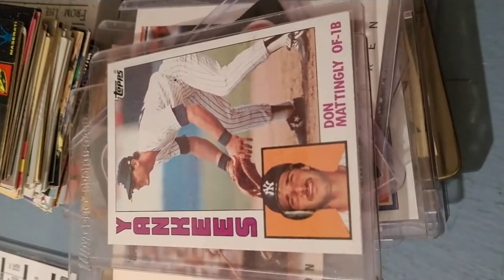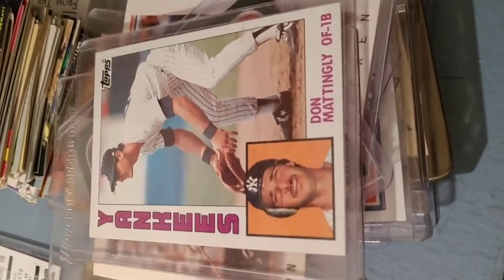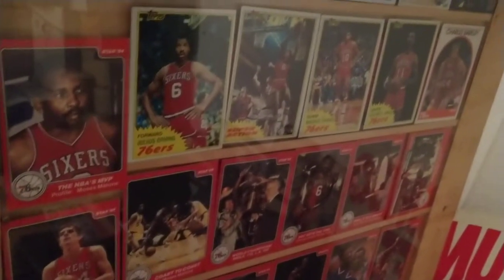Not sure what they're worth now, but they're sitting here. Just boxes and boxes of '84 Topps baseball cards. This set of Star '84 cards, the year the Sixers won the title in '83. Some Irvings in here.